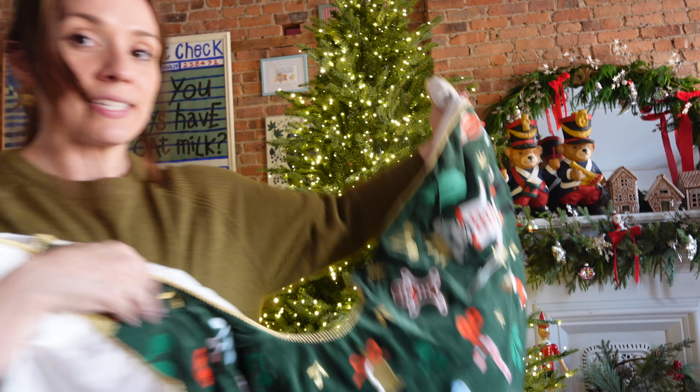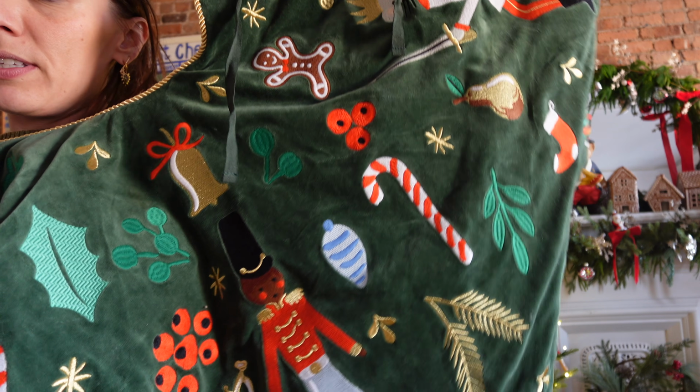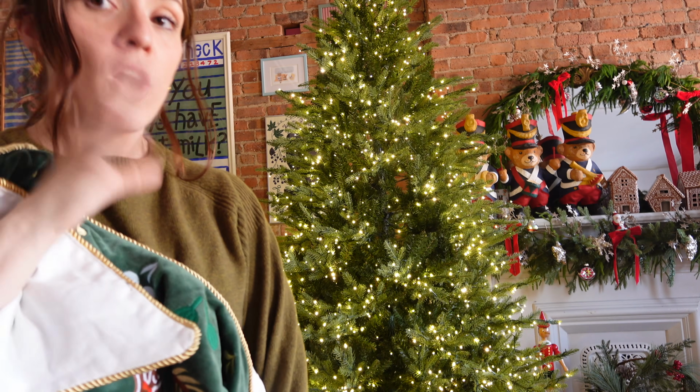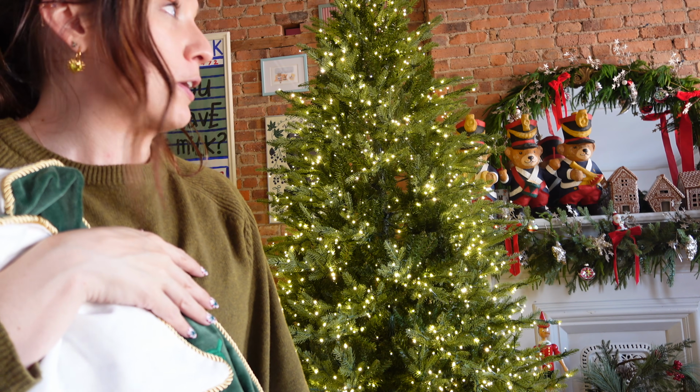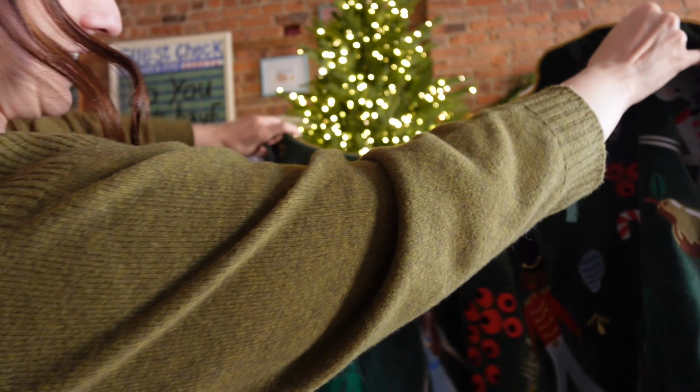And this is also nice because it matches my bedding perfectly. The same little characters, the same pattern, the same brand, so it all kind of ties together very cohesively. The one thing that's missing is the bear. Like, I wish I had little bears on it.